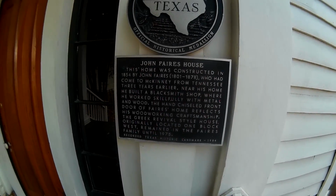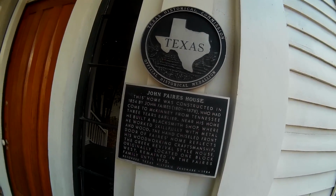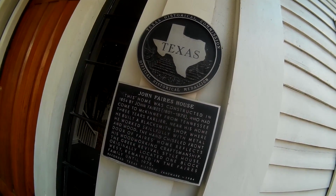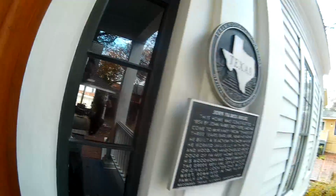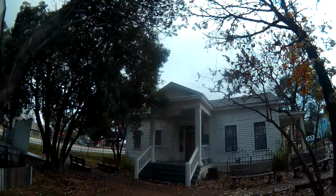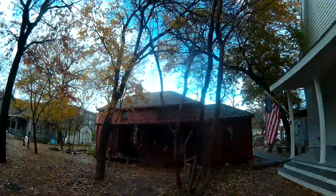He worked skillfully with metal and wood. His hand chiseled front door of Fairs' home reflects his woodworking craftsmanship. The Greek Revival style house, originally located 1 block west, remained in the Fairs family until 1975. I've actually been in this house before, did a tour of it. Y'all see in there? To the back side. I've been in there. It's pretty neat. I thought this red house was the oldest one over here. I guess not. Oldest house in McKinney, it says, right there on top. Yep. I thought this one was the oldest. There's the blacksmith shop over there.